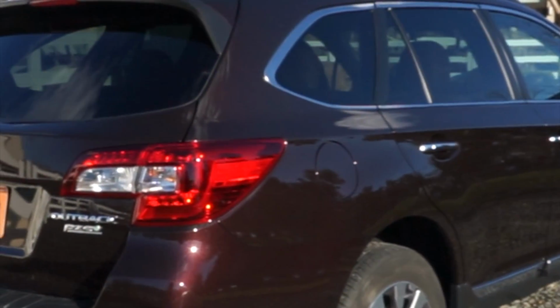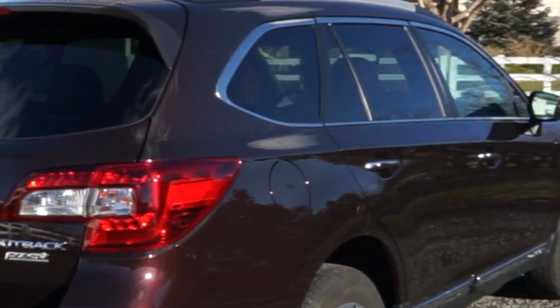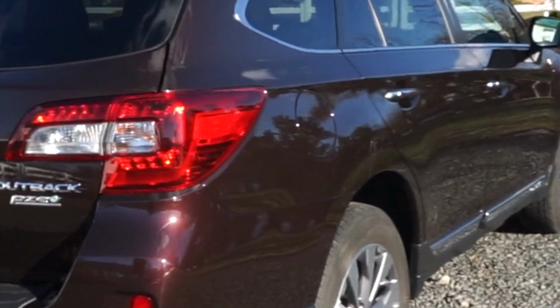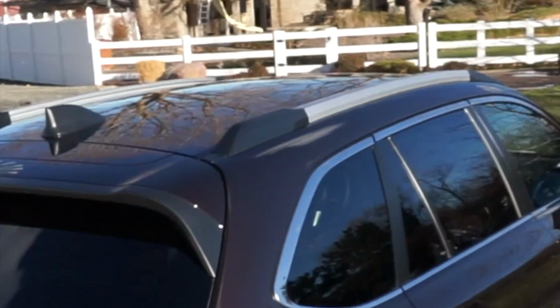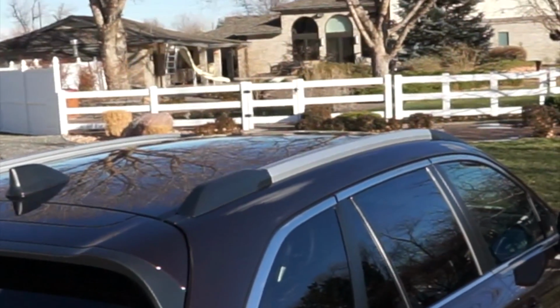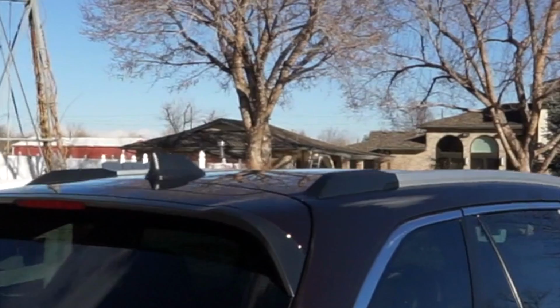This is not a bad color. I'm not a huge brown fan, but this particular color does look really well. And again, they've done a really great job on the vehicle. You can see the optional wheels there on the Touring model. As I get up above, you can see the roof rack, which is a really slick roof rack, the way that all works. And you can see that in some other reviews that we have done.